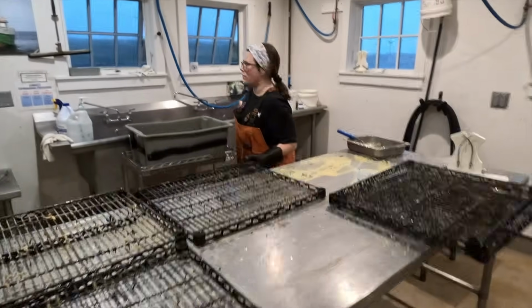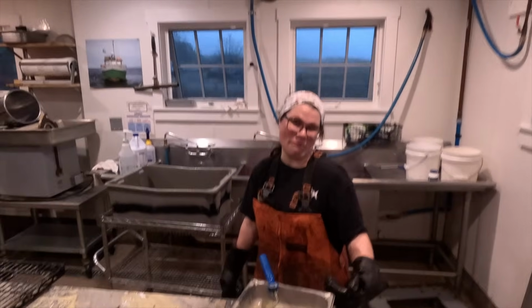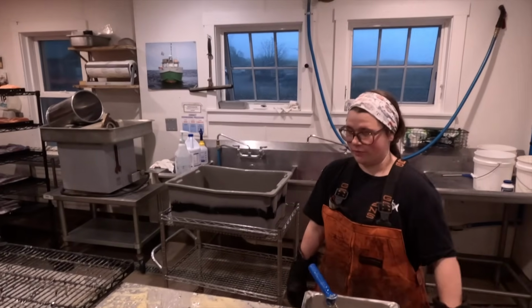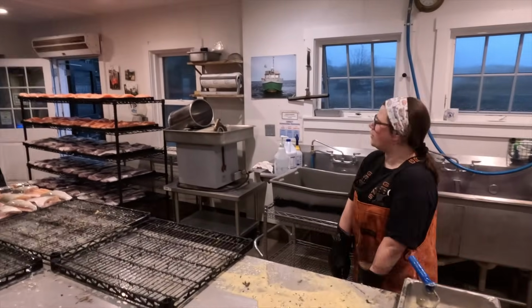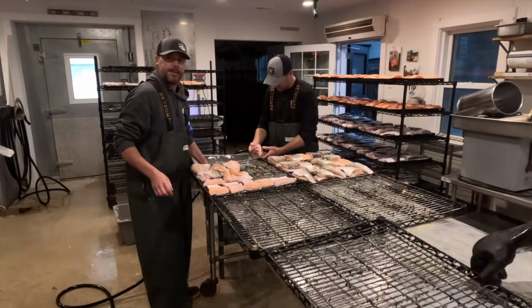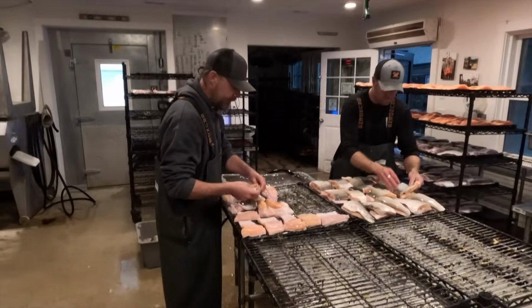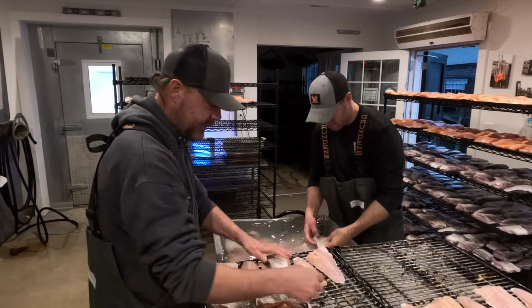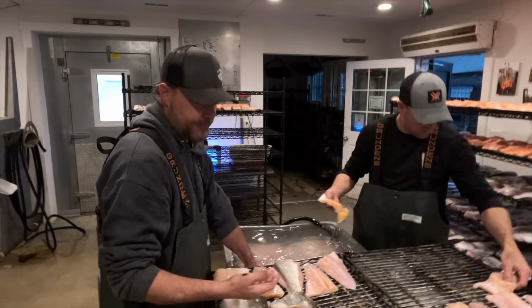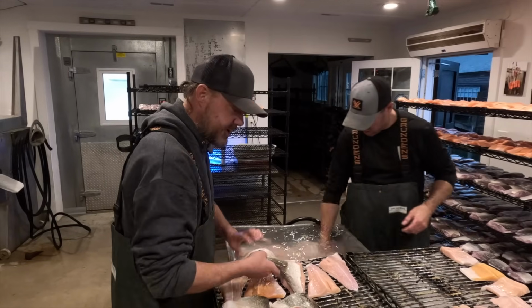So tell me what you're doing over here. I'm moving racks so the fish don't stick to me. So that's a butter or an oil kind of a mix? Yeah, what do you call it, Mike? Mixed with like soybean oil and a couple other things. A lot of times salmon, they really stick to these racks. So that's what we use to keep them from sticking.